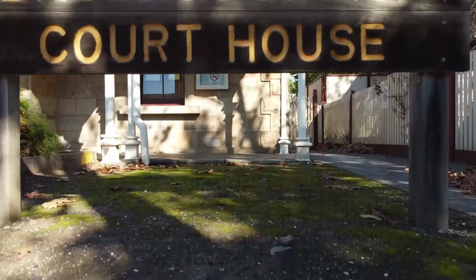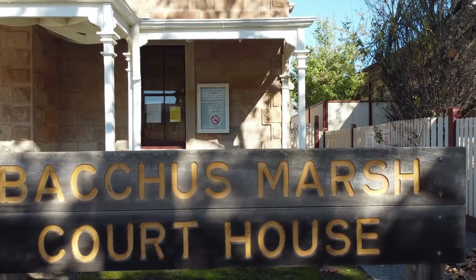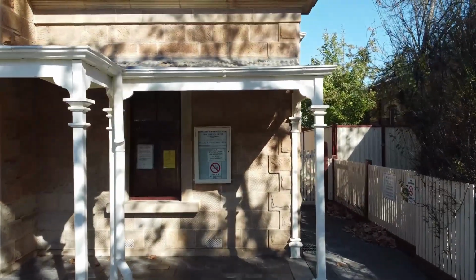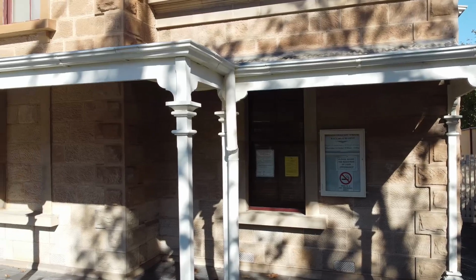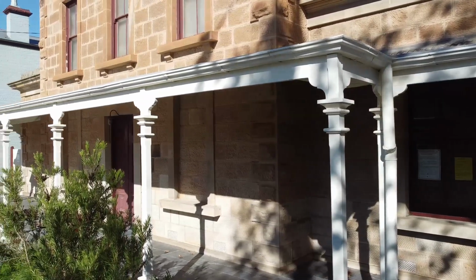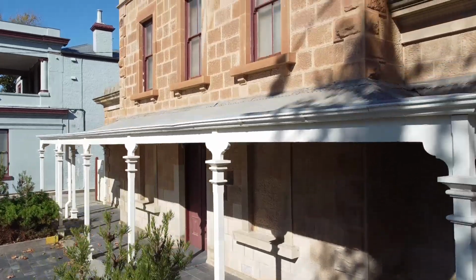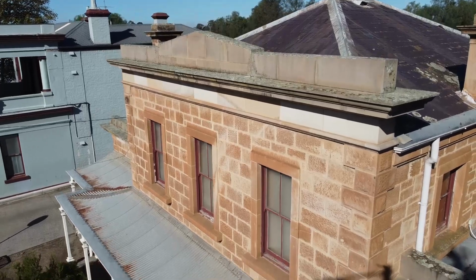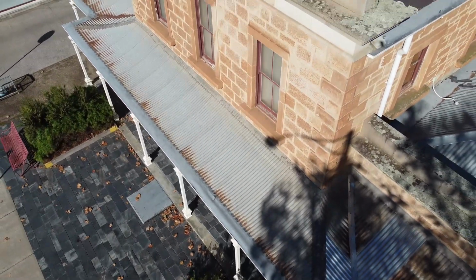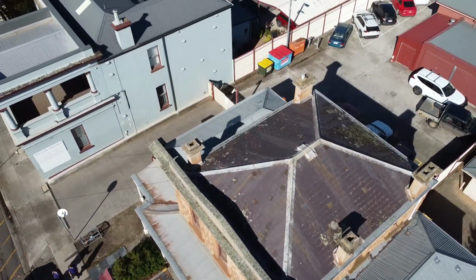So here I am now outside the Bacchus Marsh courthouse. Now Bacchus Marsh is located approximately 50 kilometres or 30 miles northwest of Melbourne. It is the midpoint between Melbourne and Ballarat, and in a rich and fertile valley that consists of orchards, market gardens and pastoral fields. The township itself has a long history dating back to the early days of gold when it was first discovered near Ballarat in 1850s. The population is approximately 22,250, and I'd imagine it is growing every year.